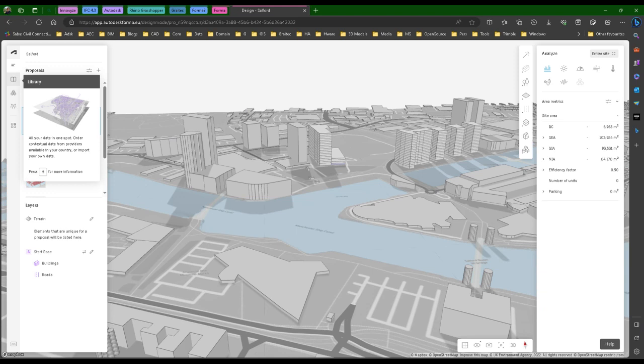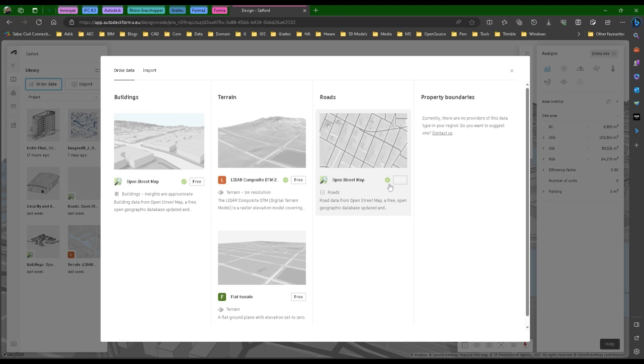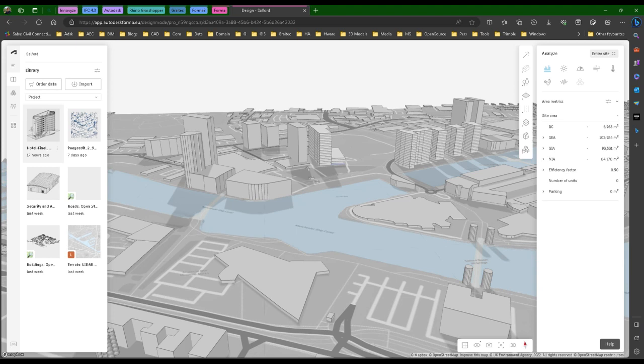These are the things I've already imported. And if I want to order more data, maybe I didn't put the roads in, you just click order data. It takes you back to that screen you've already seen. And similarly, if I want to import, it takes you back to that scene. So you can just go and drag and drop your Revit files via IFC straight in there, and then you have them available, which is what I've done previously. It just takes, you know, 30 seconds to a minute, and I didn't want you to have to wait for that. Although I've just said that, which is probably how long it took if I'd have just imported it.